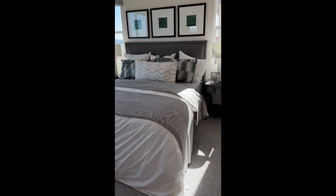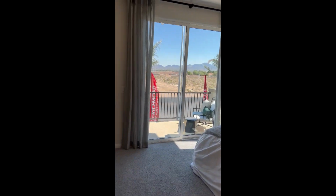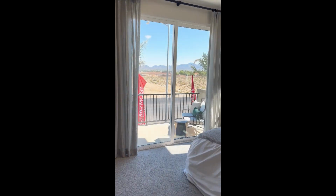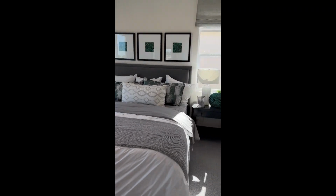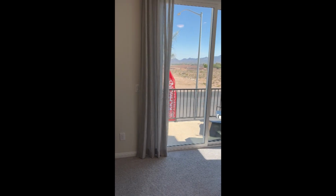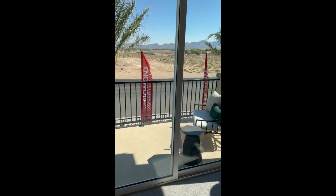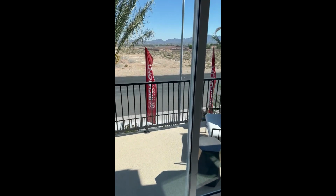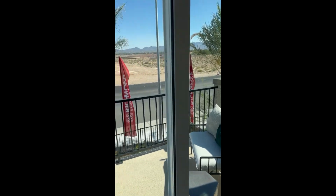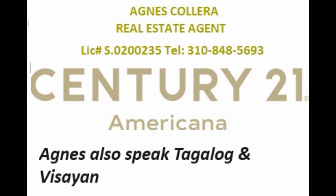Now let's go to the primary bedroom. This is a nice, spacious room. Has a sliding door leading outside. This is perfect for relaxing after work. It also has a bathroom.